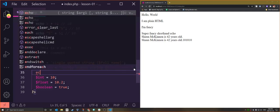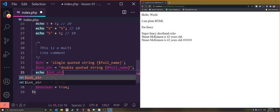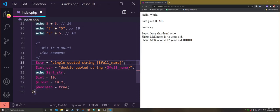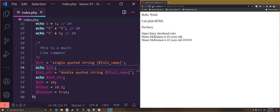Totally forgot the echo statement. Let's put the echo statement in. Remember what I said before: nothing outputs unless with an echo statement. There we go. Now we'll output. So here's the single quoted string, right? And as you can see, full name is output as a literal, whereas the double quoted string interpolated the variable and output the value. Is it common to have multiple PHP blocks like we have here?